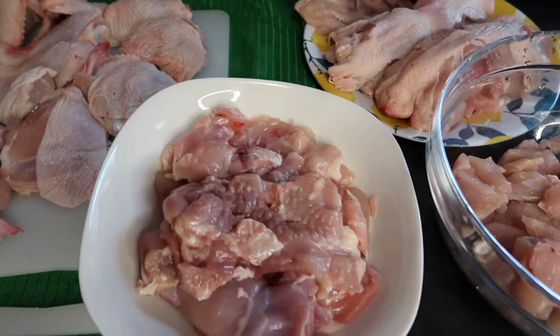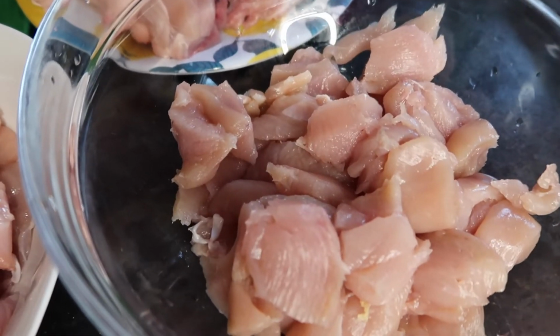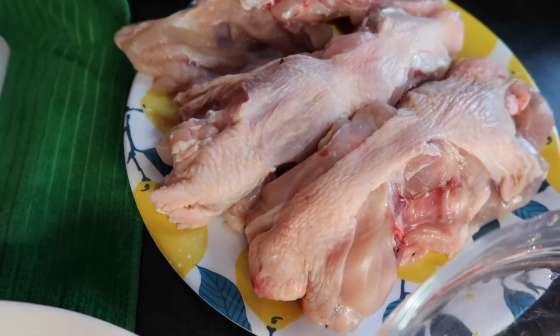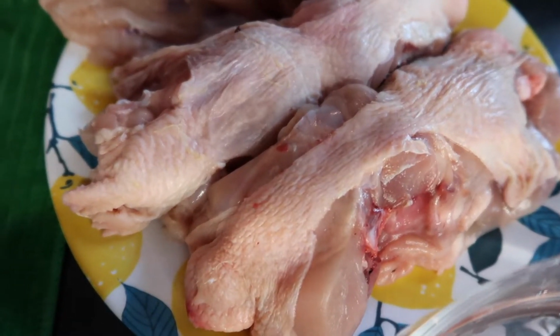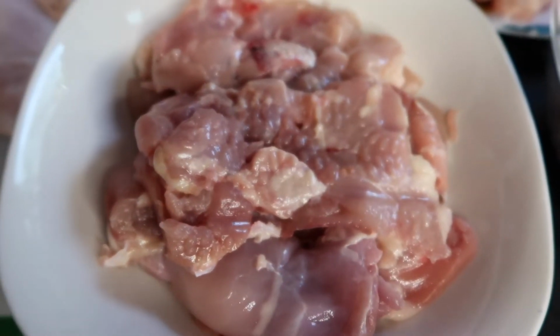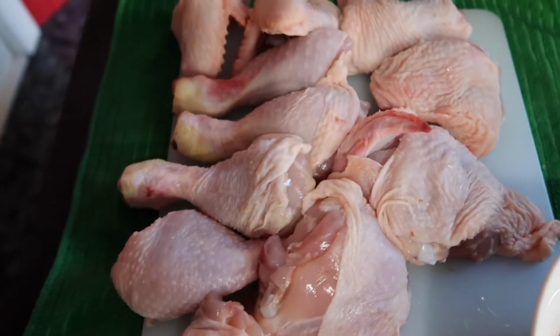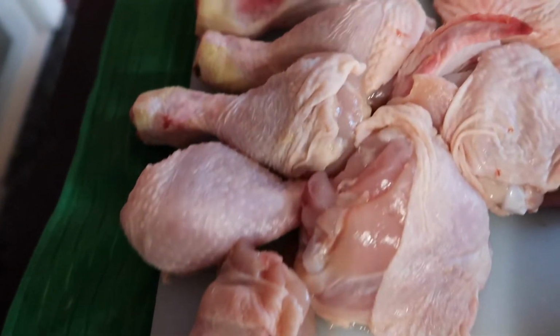Here now is the chicken complete. We still have the beef left to go. So that's all boneless breast pieces. And that's the back of the chicken to make soup and stews. And the chest bit, after you cut the flesh off. And then these are the chicken thighs, boneless chicken thighs as well. And then these are the majority, the major part of the chicken for frying or brown stew.